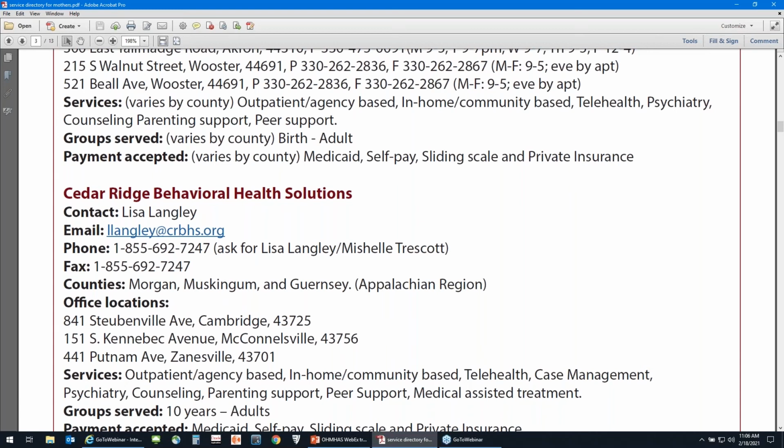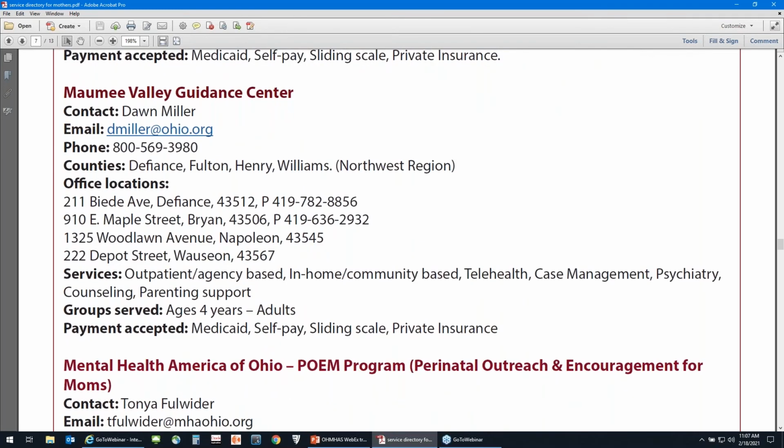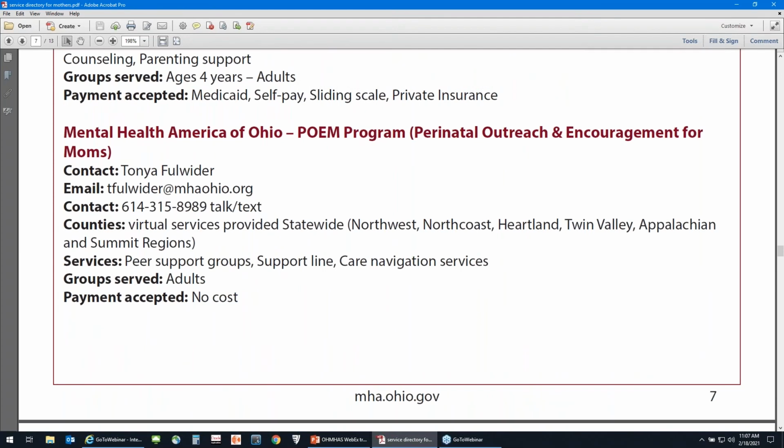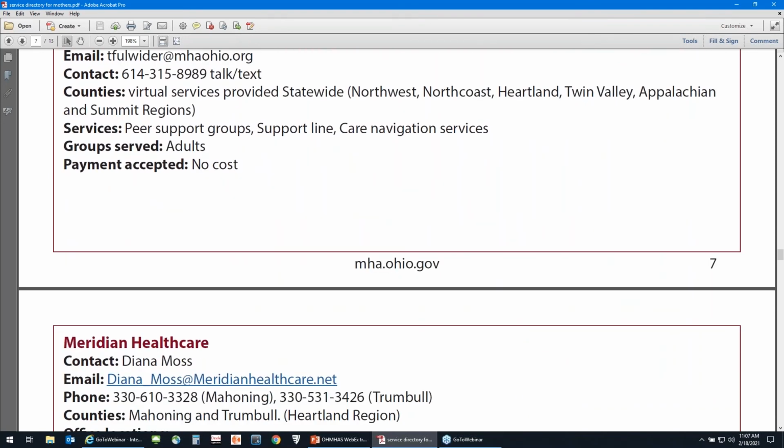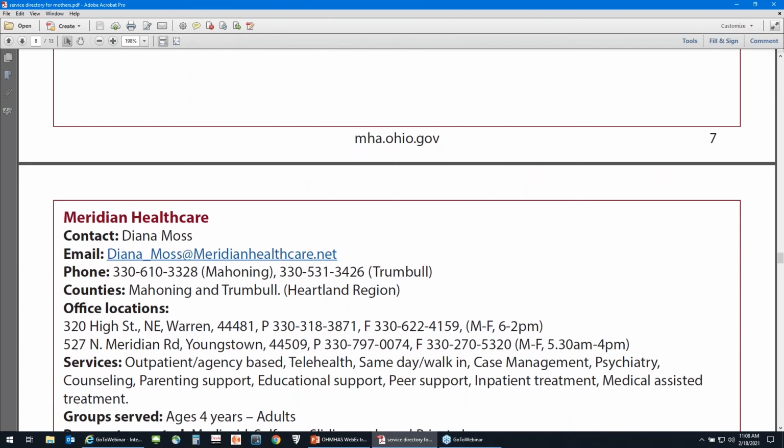Integrated Services for Behavioral Health is Appalachian and Twin Valley. Life and Purpose Behavioral Health is Appalachian region. Maumee Valley Guidance Center is in the Northwest region. Mental Health America of Ohio POEM is statewide. They are online, so they are statewide. Those are peer support services and the support line.